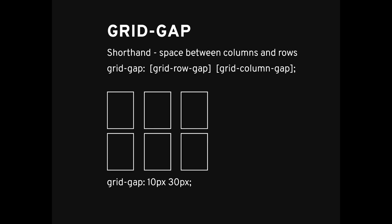Another thing to note is that by default, there are no gaps between the rows or columns, but they're really easy to declare. This is a shorthand for you can declare them separately, or you can just use grid gap to declare them both at once. And just like margins and padding, if you only declare one, it's going to do both of them.